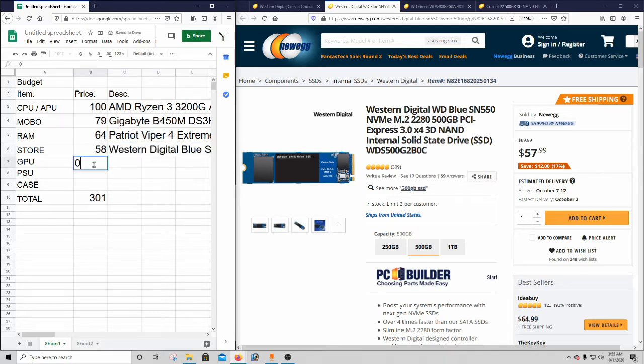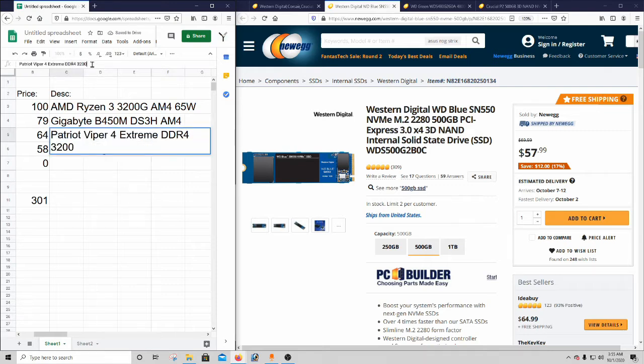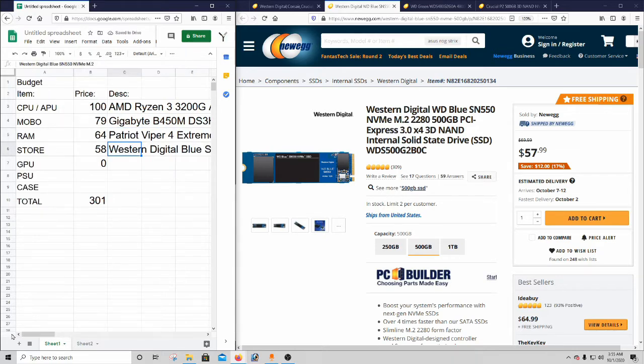GPU. With GPU, we're going to go with zero because we have a built-in GPU with the Ryzen 3 3200G. And another thing, I went with 16 gigs of RAM. I didn't write that down. Two times 8 gigabytes. You want 16 gigs of memory if you're building a new computer, especially if you have integrated graphics. The integrated graphics will always take 2 gigs of memory, so you actually only have 14 gigs in this case.